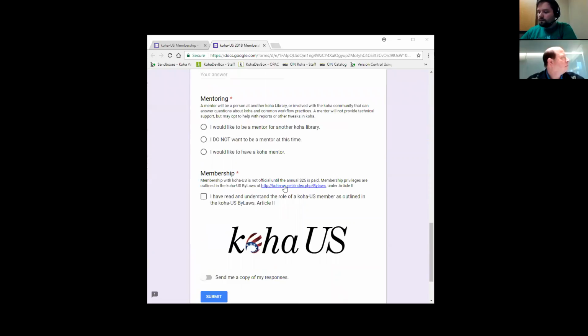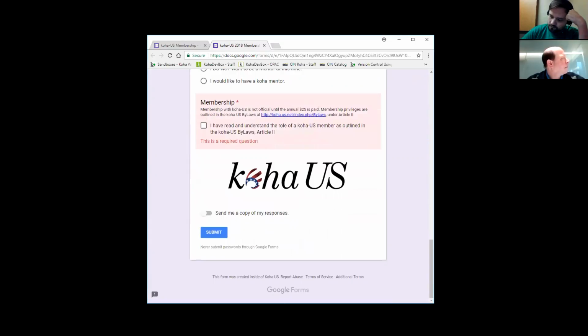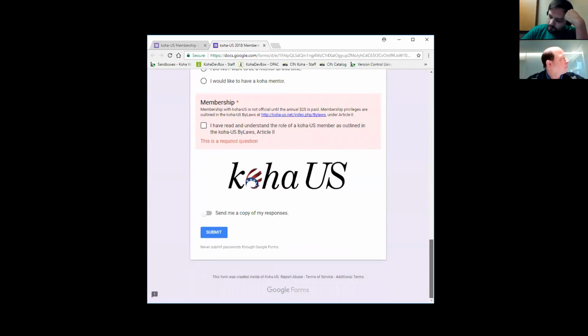I provided information about the annual $25 membership fee, a link to the bylaws, and acknowledgement with a checkbox that they have read the bylaws. I put the logo down at the bottom instead of the top because if I put it at the top, it would have been right underneath the email address with the way that the form is built, and it looked kind of funky there. When you submit, it will give you a link to the PayPal. We have a PayPal link specifically for the membership fee, and that is pretty much it.